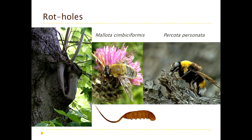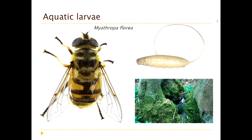And these things are actually built like armoured tanks. Heavily armoured outer surface, a fringe of hairs around the base of the hoverfly where all the delicate parts are, and an ability to clamp itself onto the substrate. In this case, blackwood ants, these are Lasius niger in a pine stump.